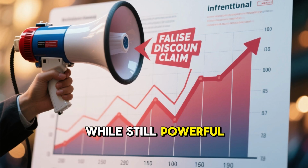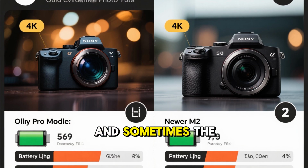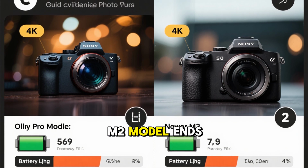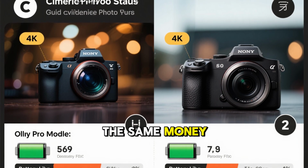Also, be cautious of older M1 Pro and M1 Max models being sold at what look like bargain prices. While still powerful, some retailers inflate original prices to make the discount look huge. And sometimes the price difference between an older model and a newer M2 model ends up being so small that the newer version delivers better battery life and efficiency for almost the same money.